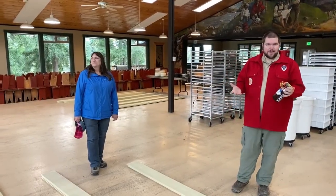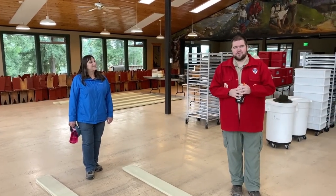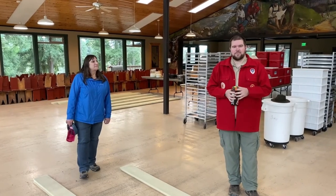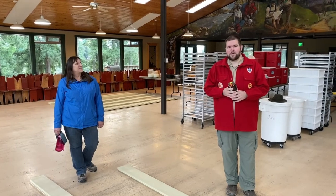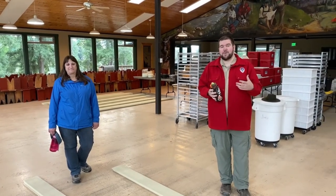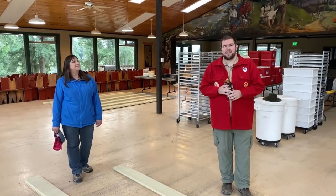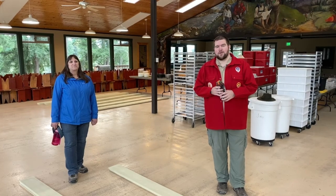Well, here we are in the dining hall. This is truly the center of camp during the summer season. We'll fill this place up with 350 people. They'll be eating, singing songs, chatting. It's quite an experience. And because every scout is guaranteed to be here at least 3 times a day for meals, it's one of the spots that scouts spend a really large chunk of their time during the summer.